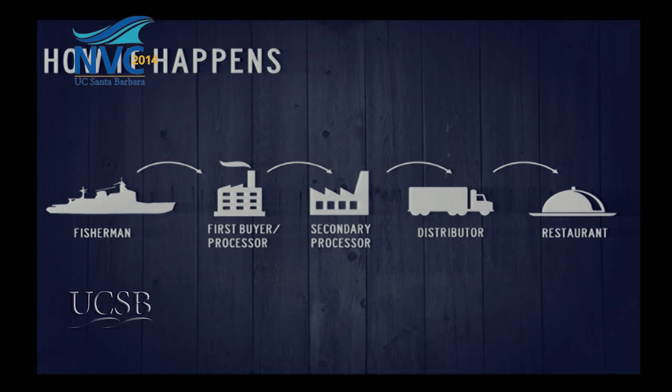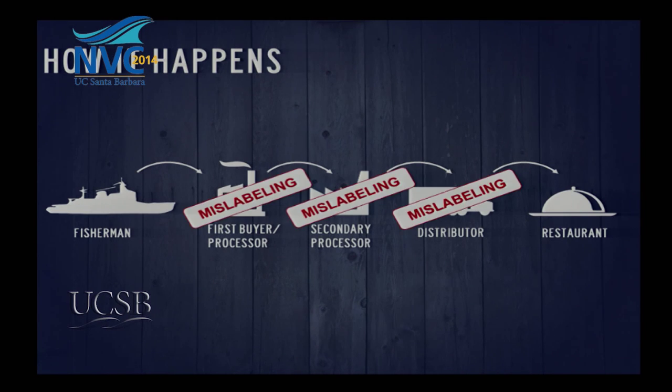So why does this happen? The traditional seafood supply chain is old and highly fragmented, and your seafood has passed through many hands along the supply chain. It's unclear at what point this mislabeling occurs, and it can be intentional or unintentional. And so we can't just cut out one person in the supply chain in order to solve the problem.